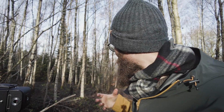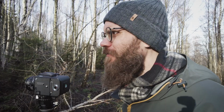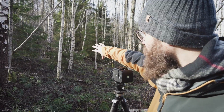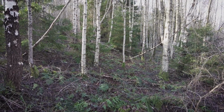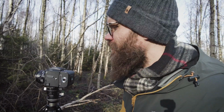So I've been walking through this very narrow walking path, and we come across this very chaotic birch woodland, and I do love myself some birches. I'm starting to sound like a broken record there, but they work incredibly well in black and white. And what actually caught my eye here was how the sun sidelit these birches in particular. And we have a couple of leaning birches, and among them we have a couple of evergreen trees, and that contrast, yeah, that's interesting to me.